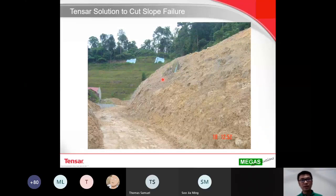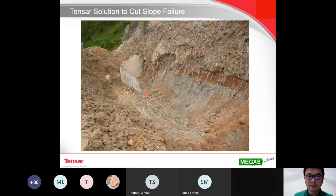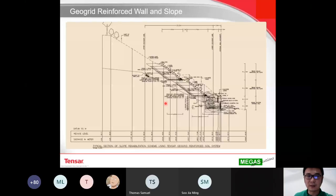This is the cut slope failure, which happened in 2008, if not mistaken. It is in Sunway Monterrey, a Sunway project. And we can see that after some repair, the slope failed again. So this is one end, this is from the other end. These are some of the repairs with some gabion wire mesh kind of material. You can also see that some structure has been built before, and this is the degree of the failures.